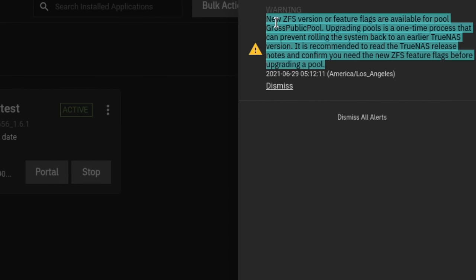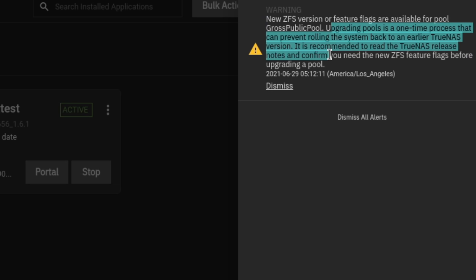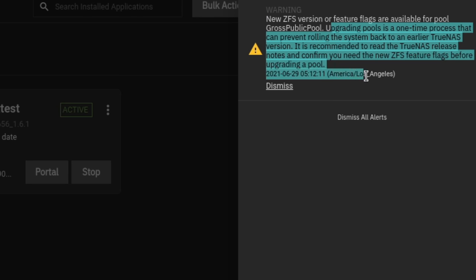New ZFS version feature flags are available for this gross public pool. Now, upgrading pools is a one-time process that can prevent rolling systems back to earlier TrueNAS versions. It's recommended you read the TrueNAS release notes and confirm the new ZFS feature flags before upgrading.